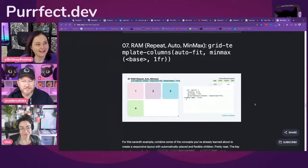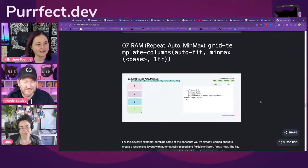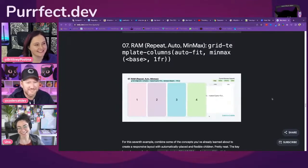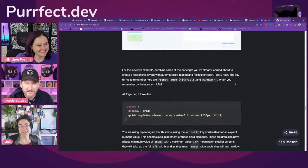Did you hack this into our Tailwind setup? I did. I created a custom Tailwind config for RAM, and this is what we use in our card layouts. That's awesome. It's really effective.